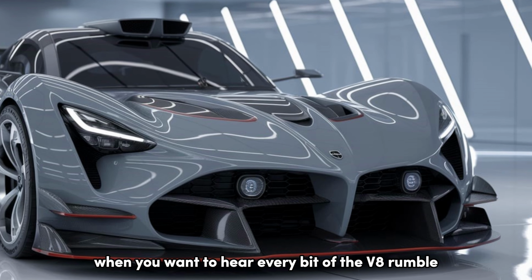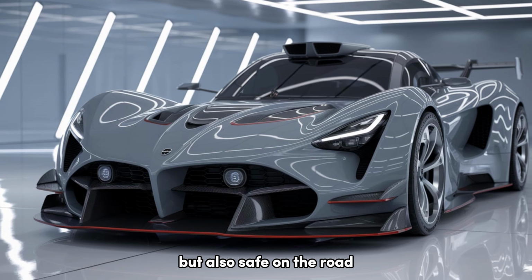Safety hasn't been forgotten either. With features like adaptive cruise control, lane keeping assist, and pre-collision warning with automatic braking, the Mustang ensures you're not only fast but also safe on the road.